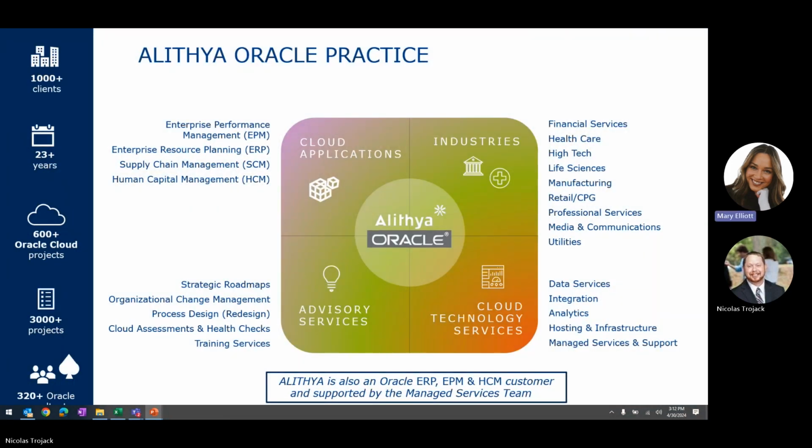First, for a bit of background here at Alithya, we have over 320 professionals with more than 23 years of experience providing the full Oracle suite of services, EPM, ERP, SCM, and HCM across various industries spanning financial services, healthcare, high-tech, professional services, and more. Alithya is not only an Oracle partner, but we are also an Oracle ERP, EPM, and HCM customer. Because we run our business on Oracle Cloud, our team of experts is here to provide the right solutions to meet the needs of over 1,000 clients and counting.